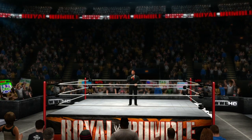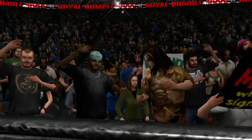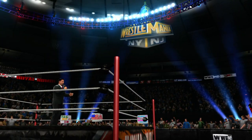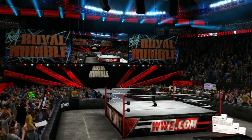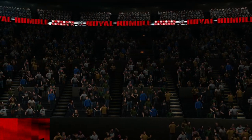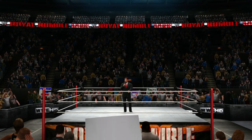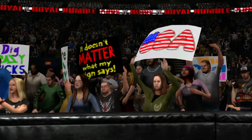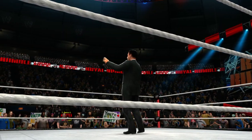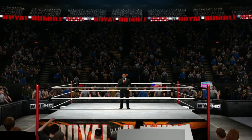The following contest is the Royal Rumble match. Now, the two superstars that drew numbers 1 and 2 will start in the ring at the same time. Additional superstars will join in the order of the numbers that they drew. This will continue until all 20 superstars have entered the ring. Elimination occurs when you are thrown over the top rope and both feet touch the floor. The last man in the ring will be declared the winner of the Royal Rumble and will advance to the main event of WrestleMania.